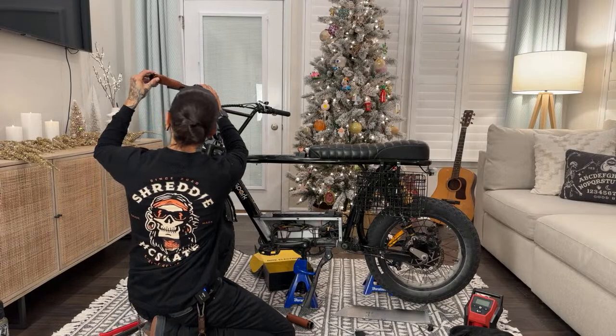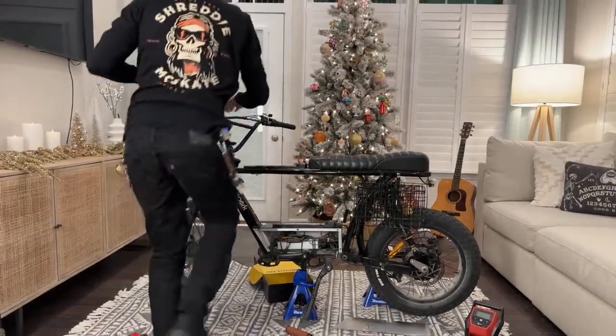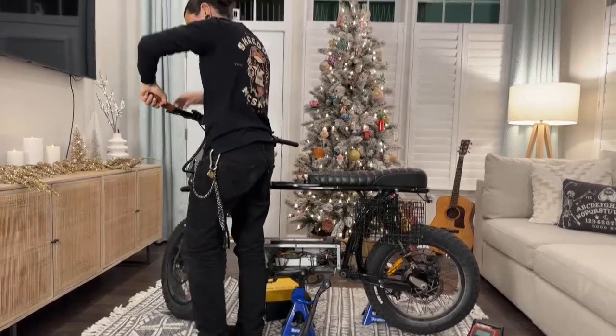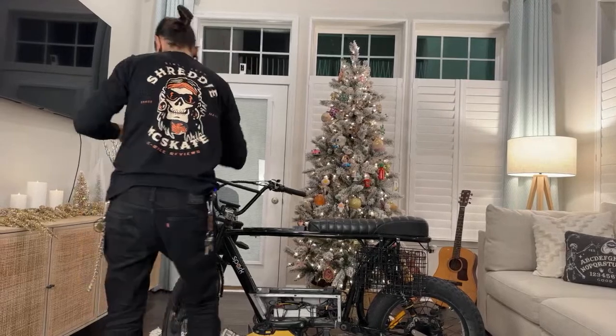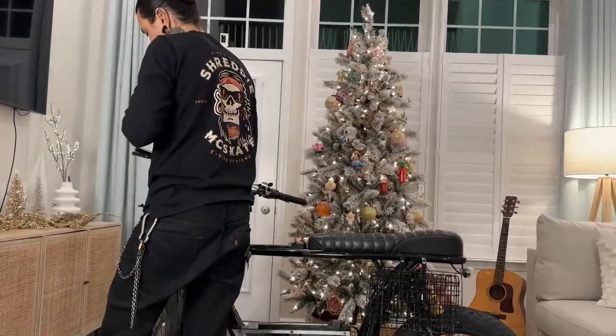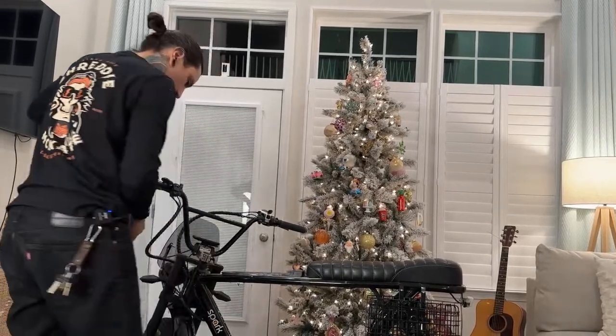All right, here we go. I'm gonna slide these suckers on. They feel kind of tight. Should I loosen them up even more? Okay, yeah, they work. It works. Yeah, I'm gonna loosen them up a little bit more.